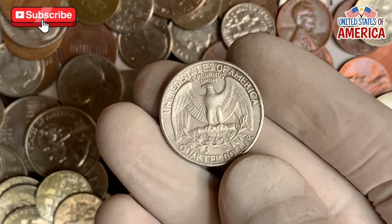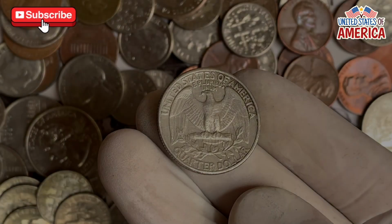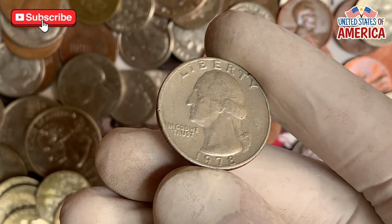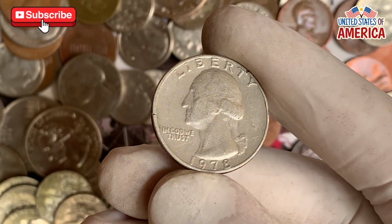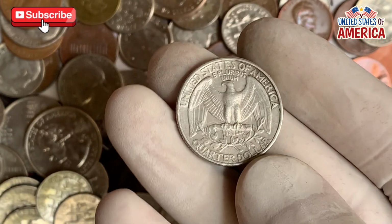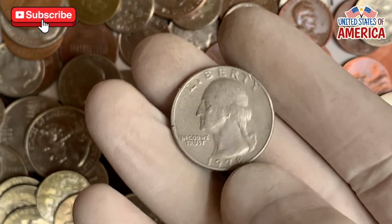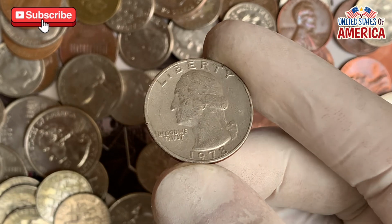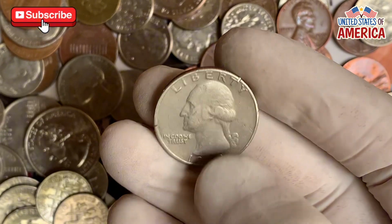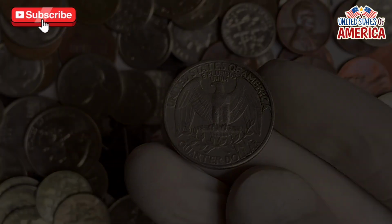Condition remains a critical value driver. In lower grades, G4 or VG8, a 1978 quarter is worth face value or a fraction above, unless it displays a bold error. In fine, F12, or very fine, VF20, error specimens might fetch $10 to $25, while standard strikes remain at a few dollars. Once you reach about uncirculated, the eye appeal of full original luster can push prices to $30 to $75, and error coins in AU grades often trade at premiums of 2 to 3 times that.